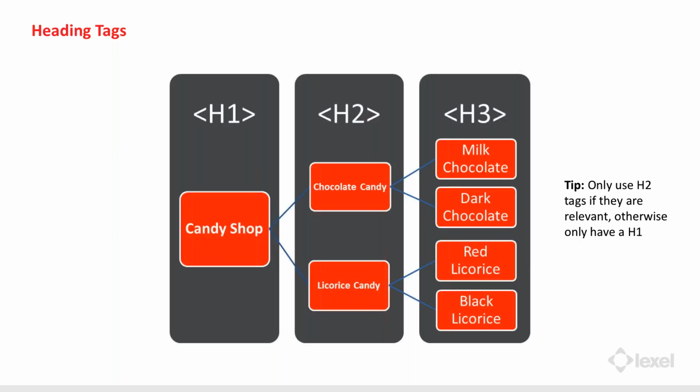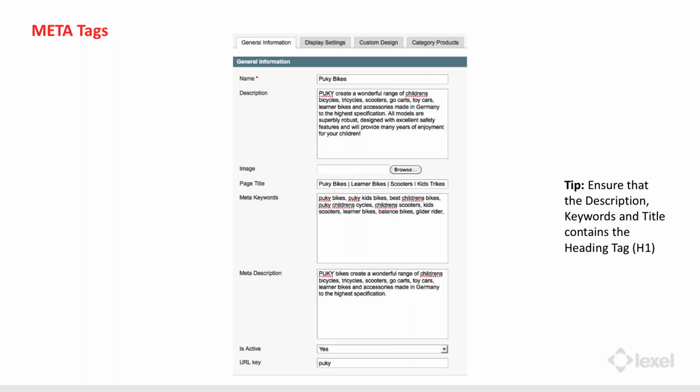So I'll give you an example. A heading tag, i.e. a H1 for a product page, might be green t-shirt. This tells Google this page is about a green t-shirt, without Google having to try and guess by using all of the algorithms it uses. By utilizing heading tags properly, you're telling Google in no uncertain terms, this is what the page is about and this is how it should be indexed.